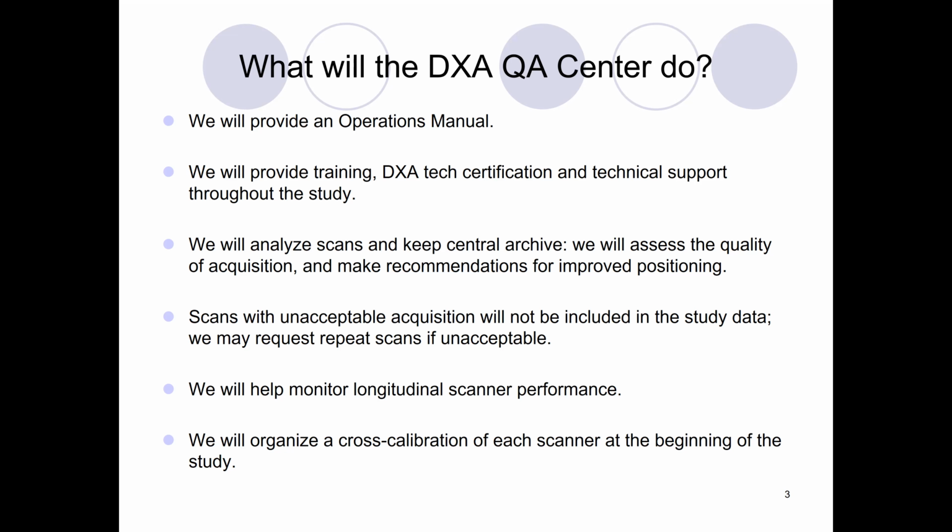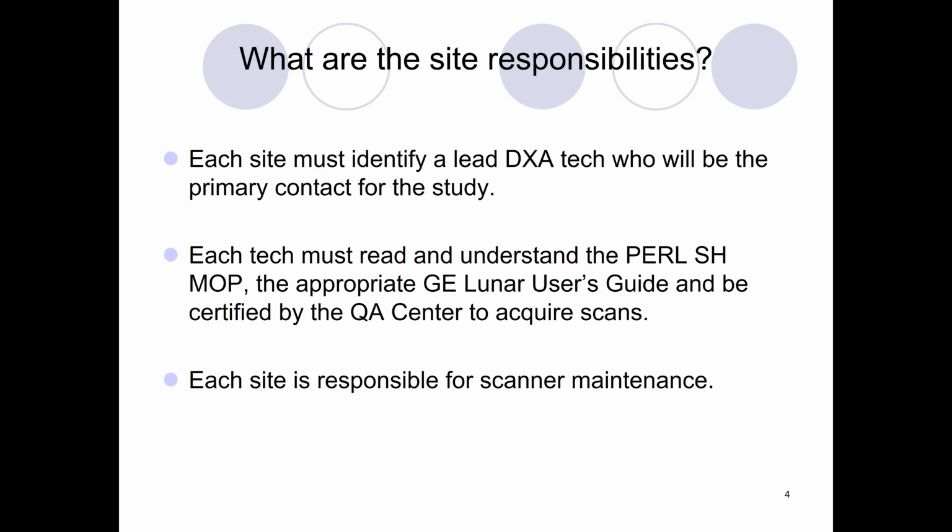We'll also help monitor longitudinal scanner performance and organize a cross-calibration at the beginning of the study. So we have a separate set of phantoms that will be shipped to you with instructions, and you'll scan those phantoms, upload them to our RAE site, and we'll take a look at those scans and make sure that everything looks okay before we ship it off to the next PERL site.